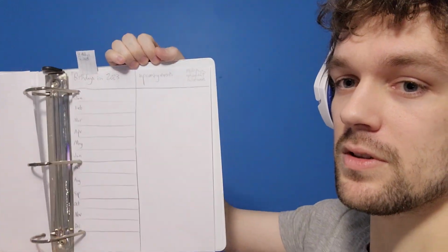Okay, so we got birthdays in 2023. What does that mean? Well, on the contents page, that's what it says. And when we flip the page, we've got this, which is by far the most intricate of the pages so far.